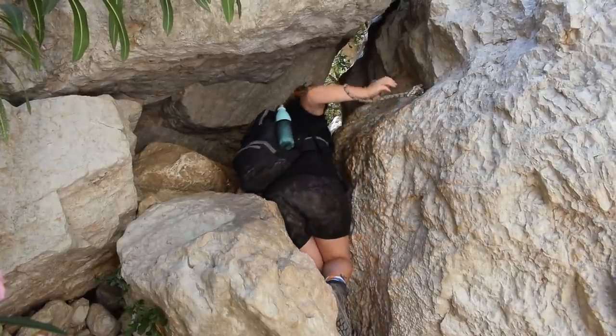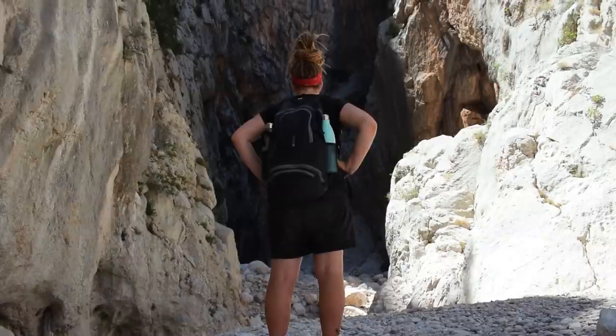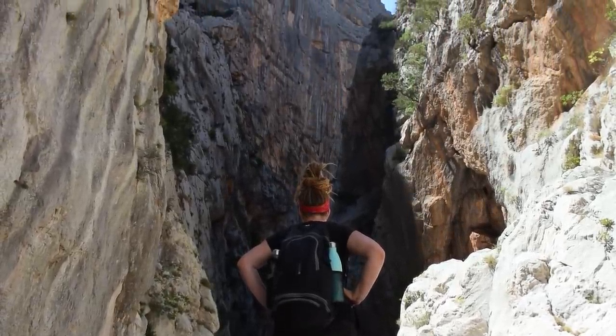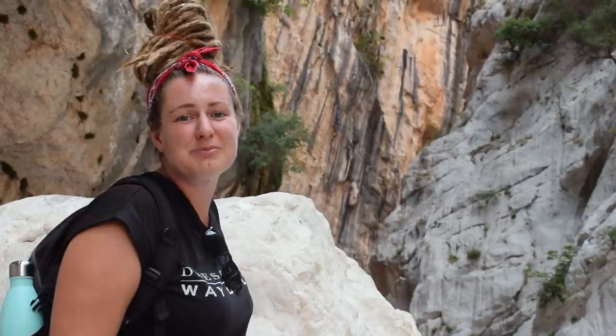Squeezing in between the boulders through small cracks, we made our way into the canyon. We're now at one of the deepest parts of the gorge, and the walls behind us are over 500 metres tall. I don't think it's going to pick up on camera properly, but the scale of this place is just absolutely immense.